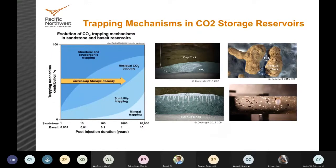For CO2 storage, there are a number of different, we call them trapping mechanisms. Once we inject the CO2, these trapping mechanisms are what keep the CO2 in place. I'm showing a few images here, and then I'll talk about this plot. The first image, top left, is a cartoon of what happens when you inject CO2 into one of these porous reservoirs: it's actually less dense than the native brine. We're typically injecting into very salty formation fluids. So the CO2 is buoyant and it floats to the top. We really rely on this overlying cap rock to stop the upward migration of the CO2. So this here is our primary acting and most important trapping mechanism.